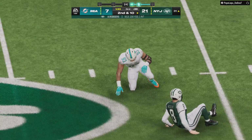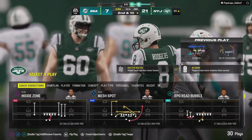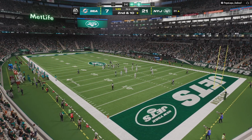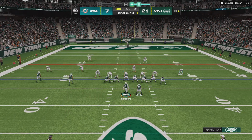Throwing there, but this pass is going to wind up incomplete. It certainly looks like they still have some fight in them on this series because it seemed like things were headed for the red zone. But if this defense gets 2 more stops, they can keep them out of that area. Now a 2nd and 10.